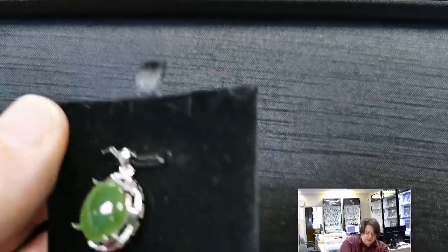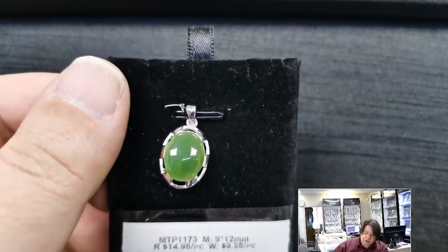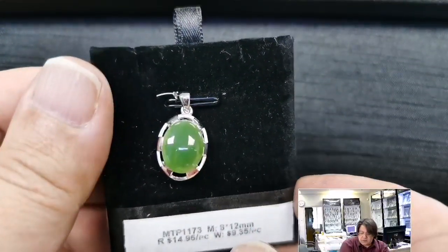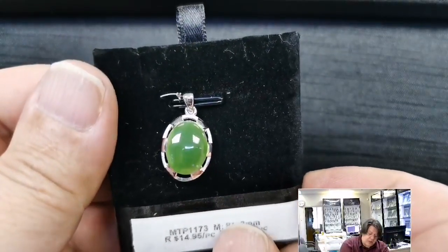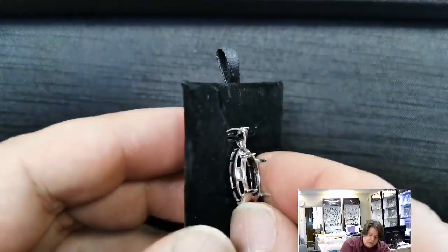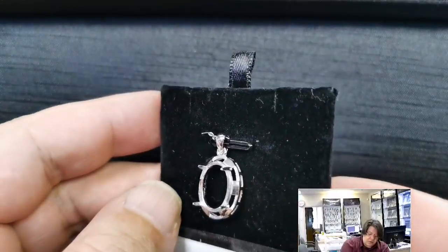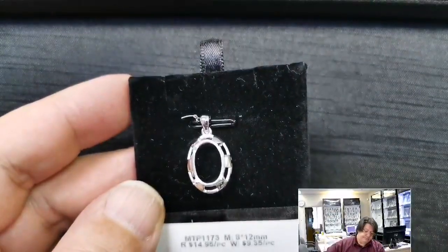I love that bail. MTP 1173 for an 8x12 millimeter cabochon or cut stone. Retail price $14.95 and wholesale price is $9.35. And this just gives this look kind of like a very blocky, alternating squares and void spaces. Let me just show you that without the thing, so you can see that seat is nice and deep for a cut stone. Prongs are pretty good size for a cabochon, so kind of simple, but also very interesting to look at.